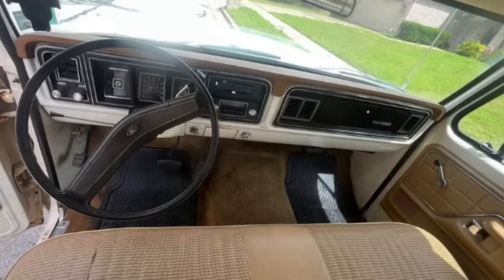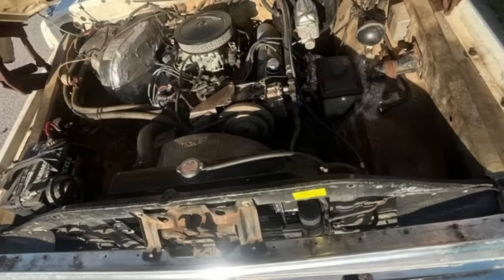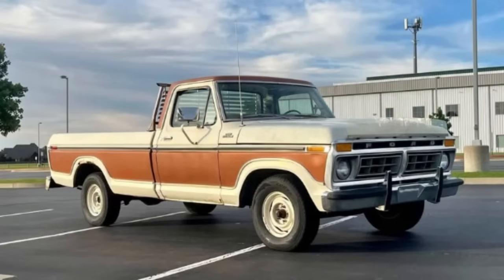But the upgrades don't stop there. The steering and suspension have also been given proper attention. A new blue top power steering gearbox, a fresh power steering pump, a new drag link, and all new bushings give this truck that solid, confident handling feel. It doesn't float or wander. It drives straight, it drives smooth, and it drives like it was meant to. And when it's time to stop, new brake lines, new brakes, and a new muffler ensure that stopping power and exhaust flow are up to the task.